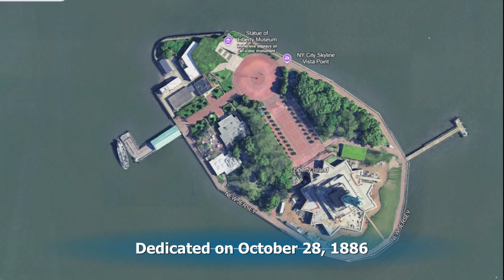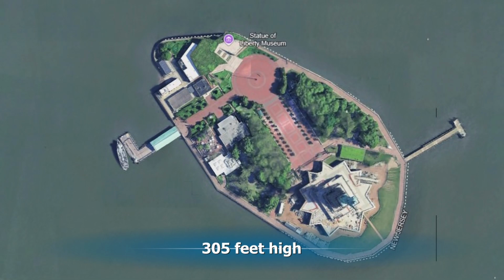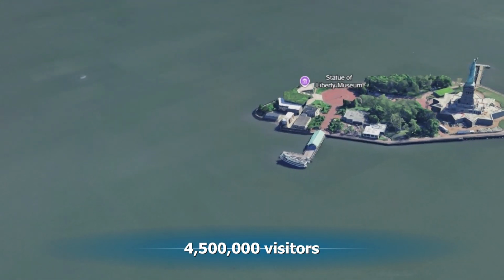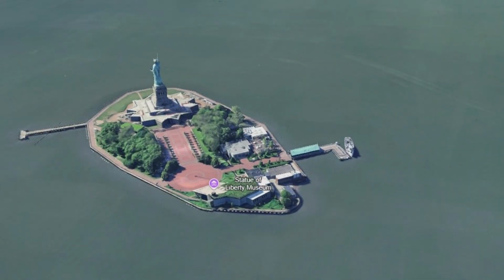It was dedicated on October the 28th, 1886 and has 61 acres currently. The statue itself is 305 feet high. It's donated to us by France and has about 4.5 million visitors each year, so it is rather crowded most of the time.